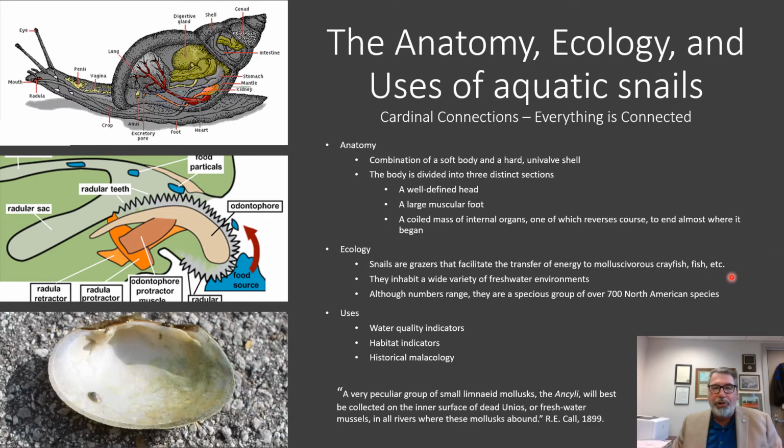And then as far as uses are concerned, I'm going to talk a little bit about their uses as water quality indicators, historical malacology, and as habitat indicators. And as you may be aware by this point, I didn't really have a lot of pictures of freshwater snails. I have lots of land snails. I have lots of freshwater mussels, but every once in a while I would see something that would pique my interest, and this did. And I took a picture of this freshwater mussel shell with a limpet on the inside of it right here. You can see there's some discoloration here. There was some algae that was growing on this shell, and this animal was eating it.